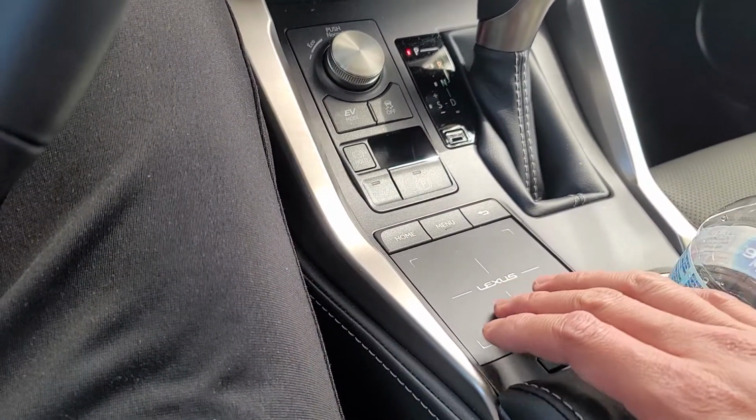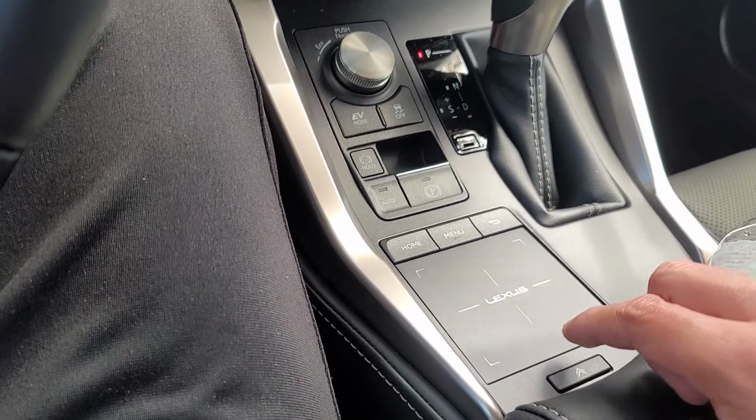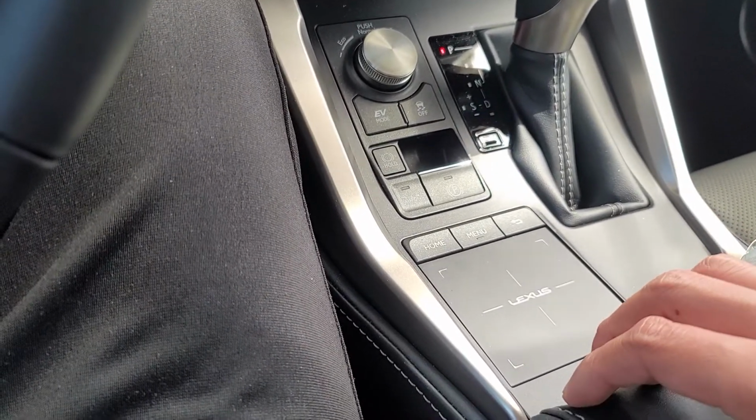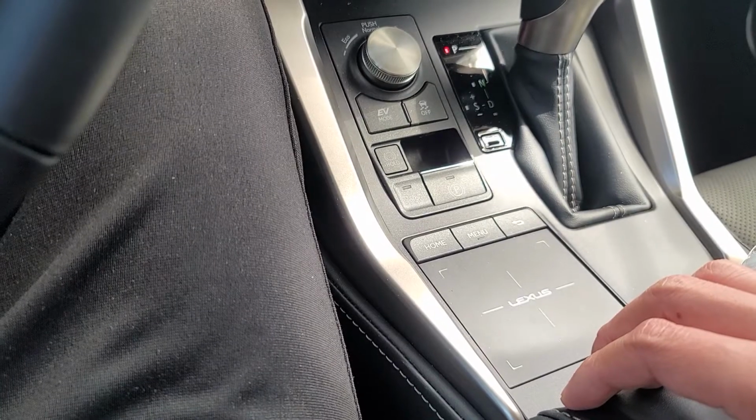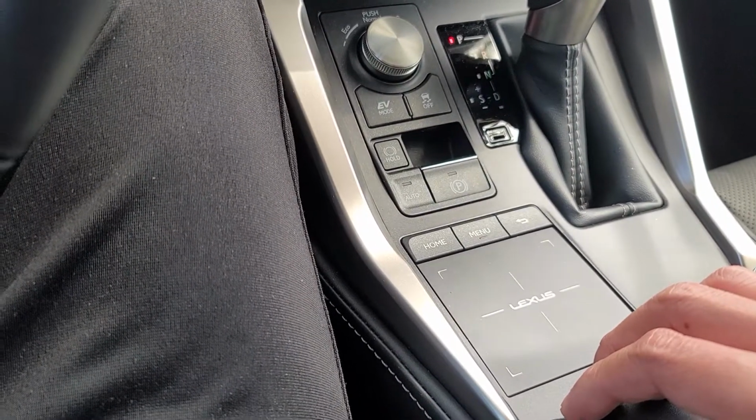This is also what annoys me, the trackpad, which takes a lot of familiarity, but it's not as responsive as it should be.